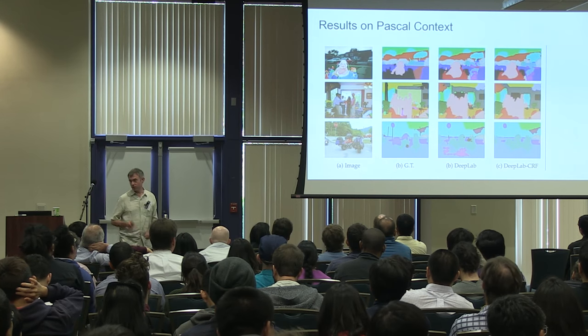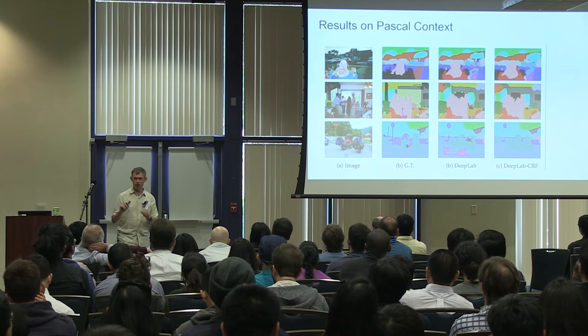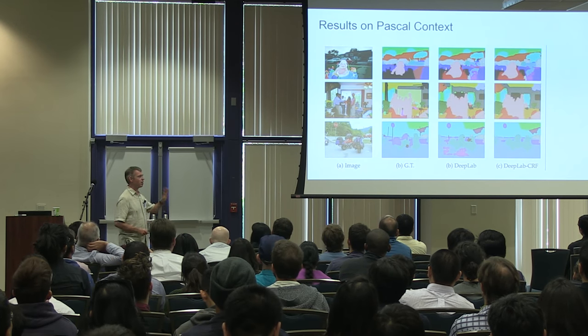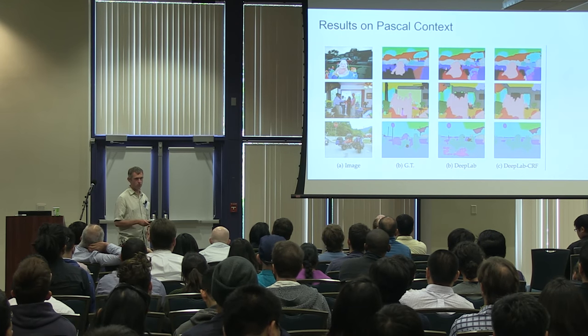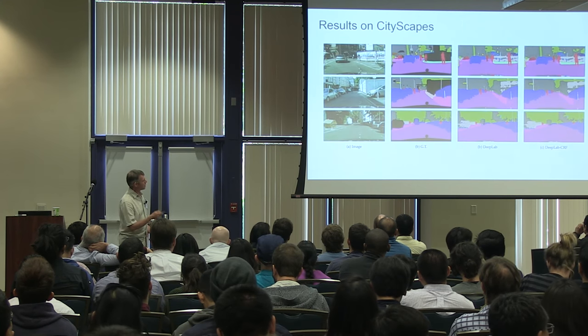This is fully supervised training, right? So someone was paid to label all these pixels, and that's a separate story. Everything today is fully supervised. We have other work on weakly supervised training of these models using EM, but I'm not going to talk about that. You can apply it to outdoor scenes.